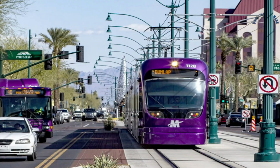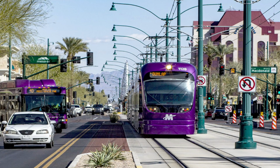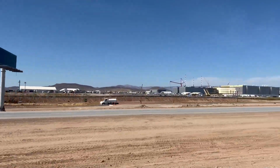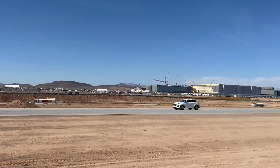We do have the various bus lines around town. We do have a light rail system that went in about 15 years ago. It can move several thousand people a day, but unless you're close to the line, it really isn't conducive to being without a vehicle, because most of the areas are so spread out that you're going to need to provide your own vehicle.